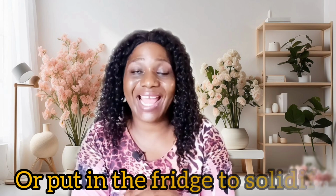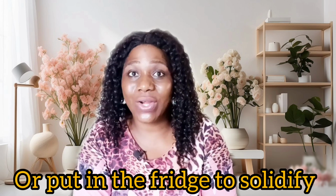You dip it in, you can use a toothpick. You dip it in the dark chocolate, you put it at the side and allow it to solidify. Allow the dark chocolate to solidify on the dates.